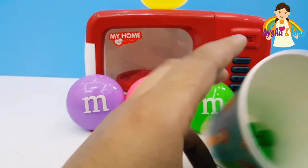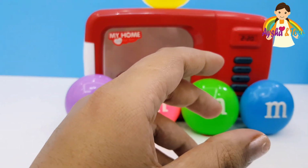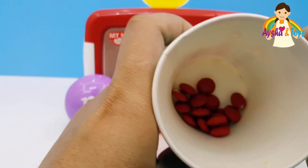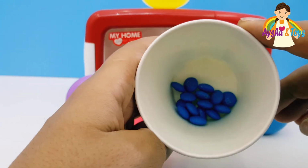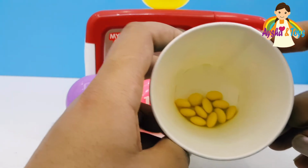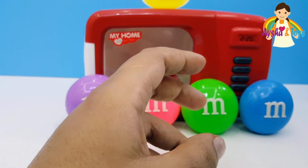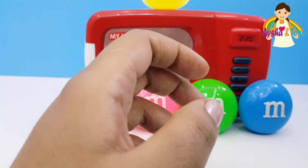Also we have here green, we have red, we have here a blue color and we have here yellow color and we have here brown color.